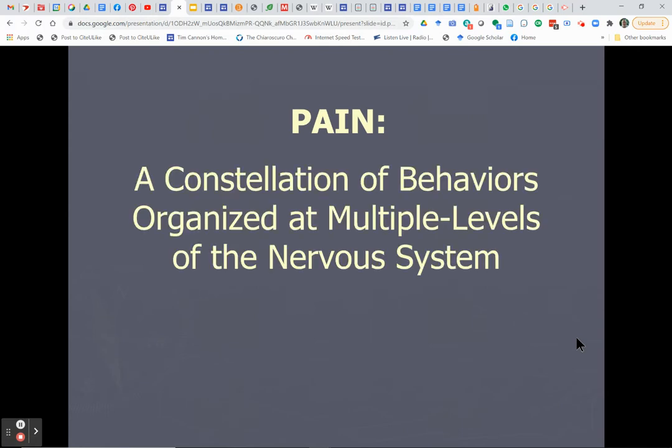Pain, a constellation of behaviors, which means it's not one thing, it's many things, organized at multiple levels of the nervous system. It's complex. Say it over and over and over, and that's what's true. Constellation of behaviors organized at multiple levels of the nervous system.